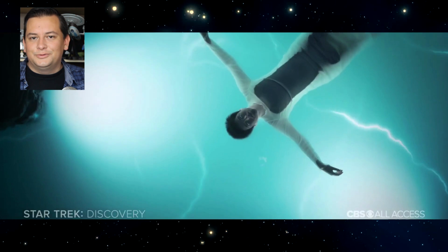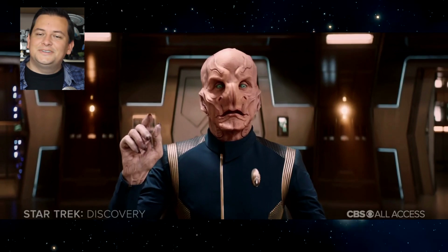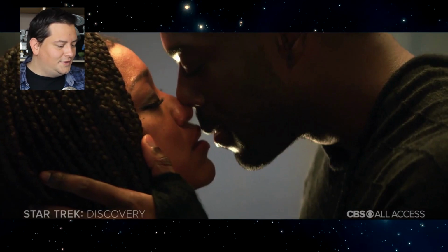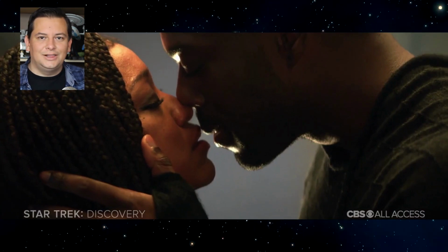We see Saru as captain, I think, with the new insignia. It looks like he's got a captain rank on there. And interestingly here, Burnham and Book about to kiss. So it looks like we've got some sort of romantic sparks happening between these two characters. Hopefully a little bit better taste in guys since Ash Tyler.